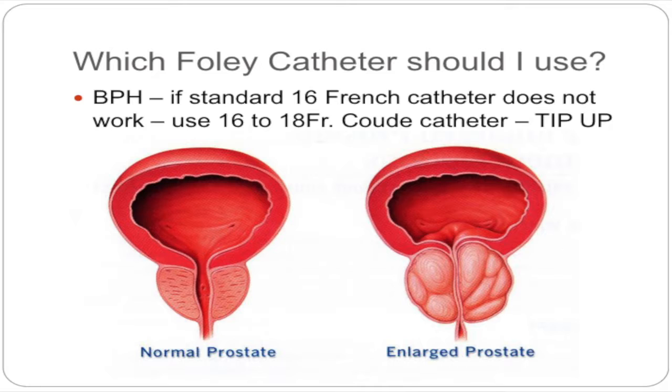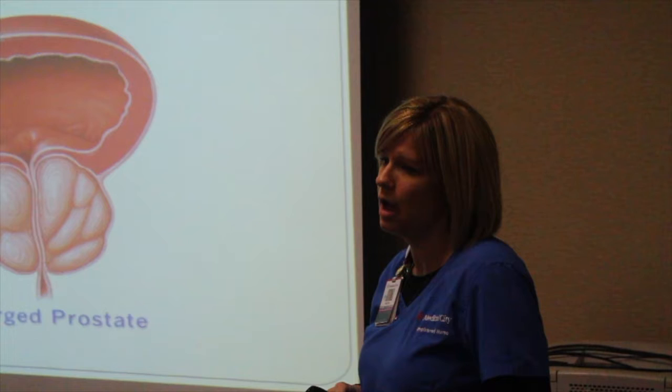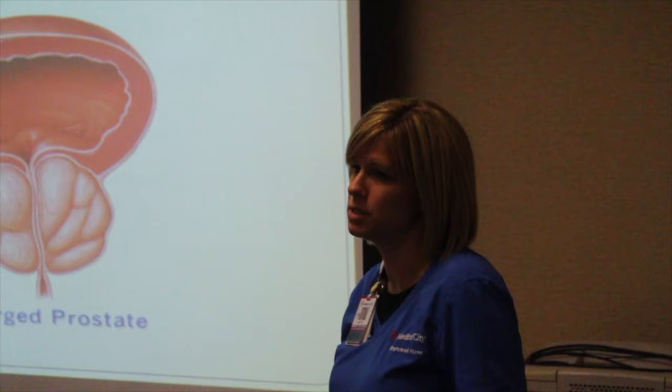So you can try a 16 or 18 French Coudé catheter. And even when we get to the hematuria portion, some of the hematuria catheters are absolutely huge. And it's not necessary to go big or go home with the Foley catheter. You could utilize a smaller hematuria catheter to get the same effect with your irrigation.